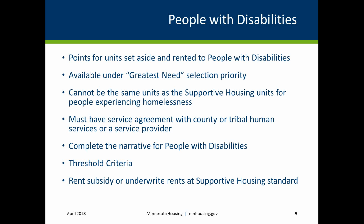Applicants will need to have a service agreement with the County or Tribal Human Services Office or a designated service provider. Refer to the scoring criteria for specific information that must be included in the agreement. The application narrative for people with disabilities must be completed and can also serve as a service agreement if it is signed by the service entity. Applications must also meet the threshold criteria outlined on the self-scoring worksheet to be eligible for the points.